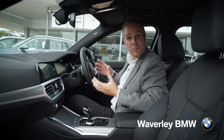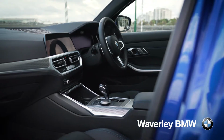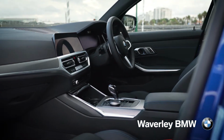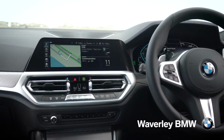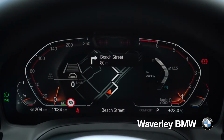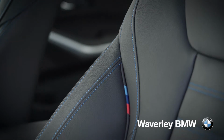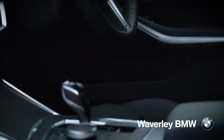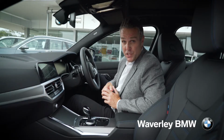Well, the cabin feels spacious and is very comfortable. The familiar BMW driver-centric cockpit remains, but the car is a big step forward in terms of technology. A full-screen iDrive display and fully digital instrument cluster are standard, as is a head-up display. The choice of materials and layout of switchgear make this car feel much more modern and luxurious, more in line with the new X5 than even the previous generation 3 Series.